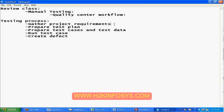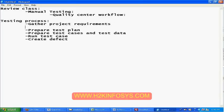So what are the different activities that we do in order to gather the project requirements? First you need to have a clear understanding about the project requirements, right? So what are the project requirements? What are the different things that we do here in order to understand them? What different activities we do? First you have to go through the requirements documents, right?